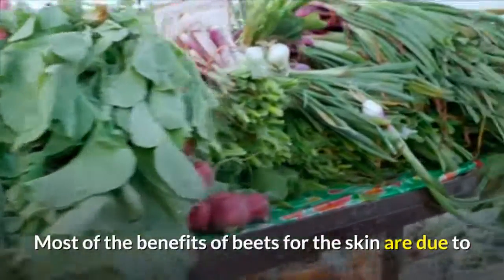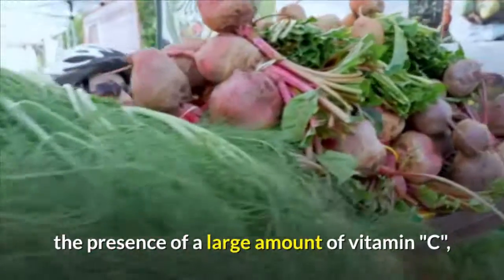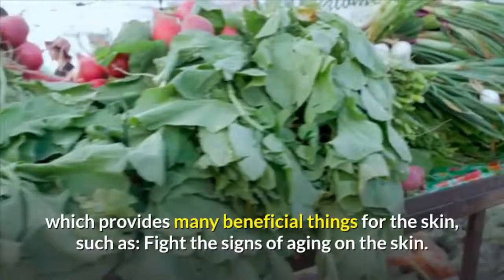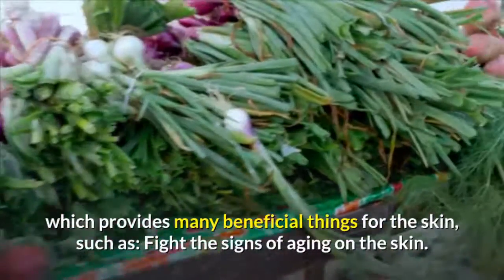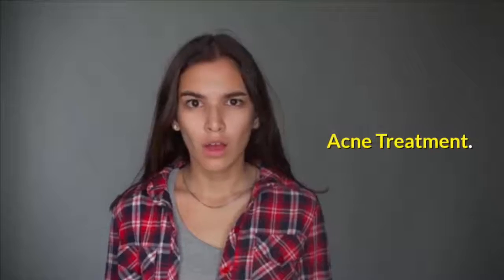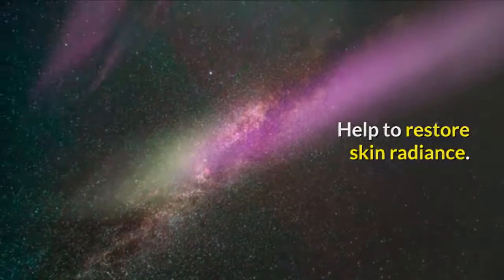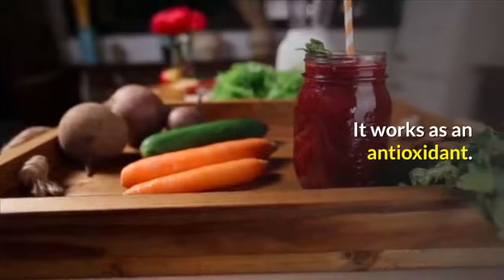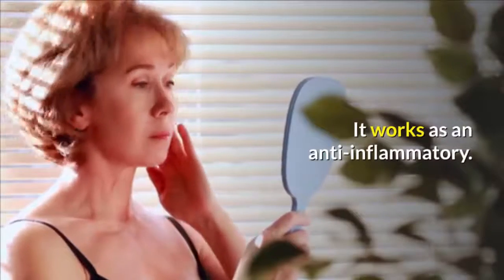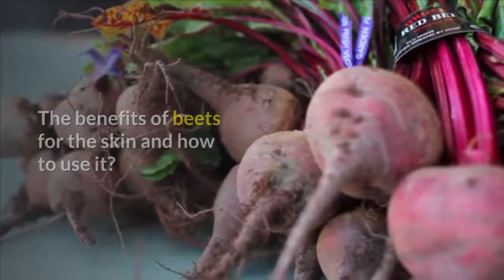Most of the benefits of beets for the skin are due to the presence of a large amount of vitamin C, which provides many beneficial things for the skin, such as fighting the signs of aging on the skin, acne treatment, and helping to restore skin radiance. It works as an antioxidant. It works as an anti-inflammatory. The benefits of beets for the skin and how to use it.